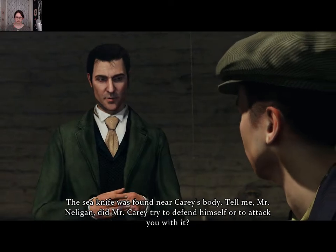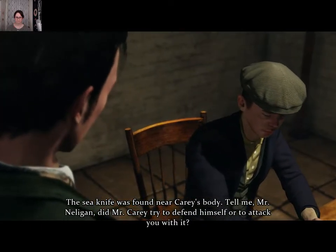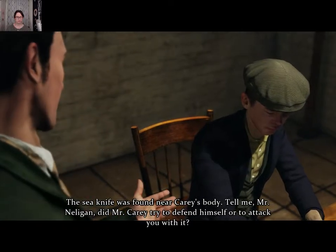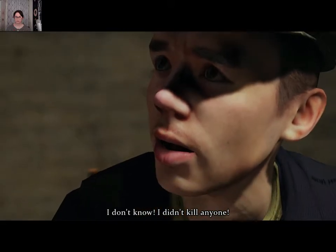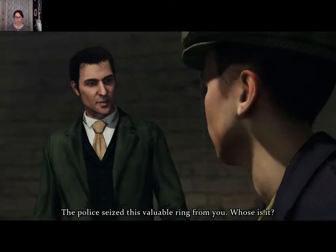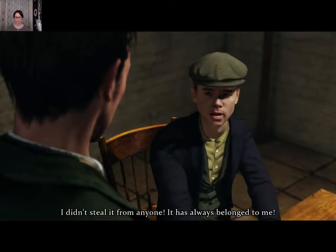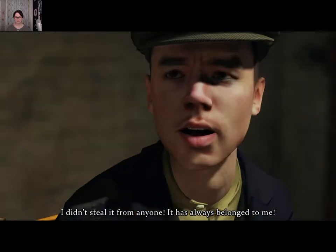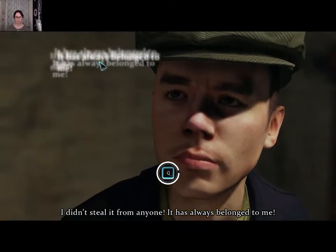The sea knife was found near Carey's body. Tell me, Mr. Nelligan, did Mr. Carey try to defend himself or to attack you with it? I don't know. I didn't kill anyone. The police seized this valuable ring from you. Whose is it? I didn't steal it from anyone. It has always belonged to me. Never mind.